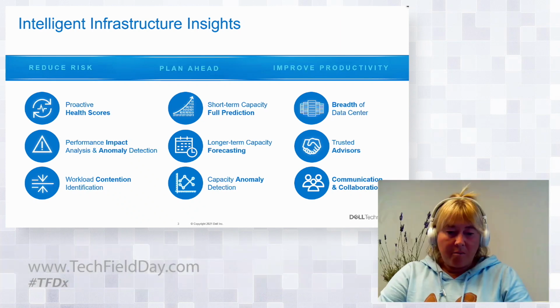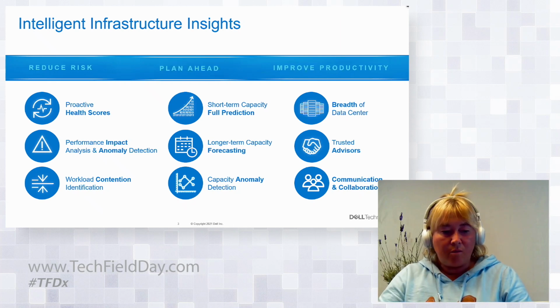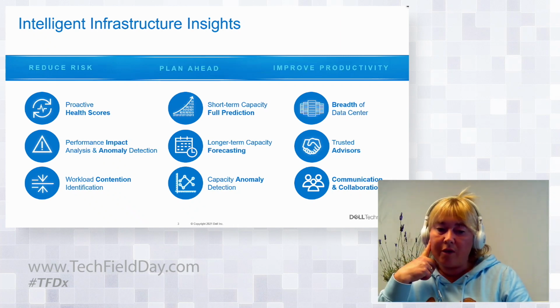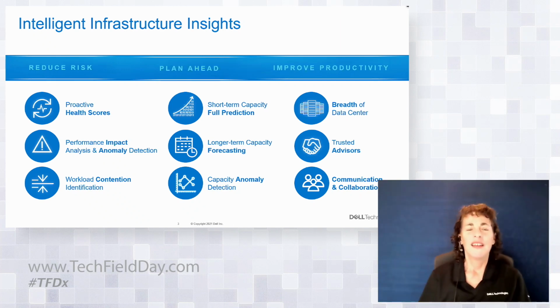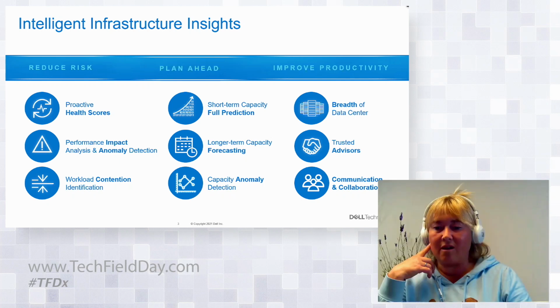So you're talking about capacity forecasting and prediction. Is it also planned, or do you already have predictive analytics for the hardware? So when a disk might crash or something, yes. Can you see that from the health scores and then predict? Yes. So that is built in.